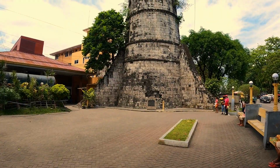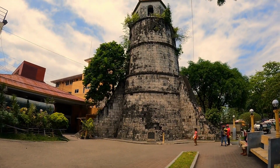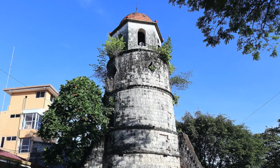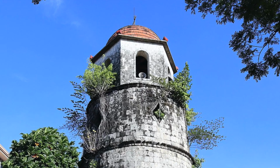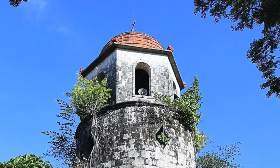The Campanario de Dumaguete was originally built in 1760 as a watchtower to guard the city from invading Moro pirates. The belfry was added to the tower in 1867. Time and time again when I'm in the Philippines, I come across architecture that makes me think, am I really in Southeast Asia?